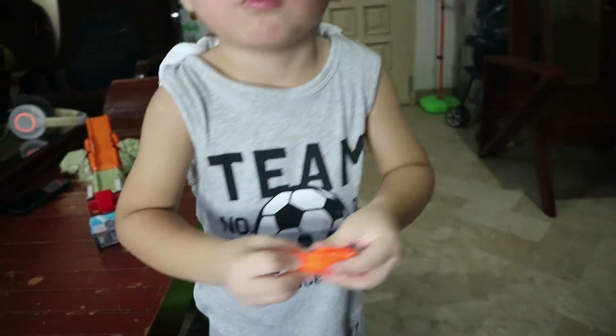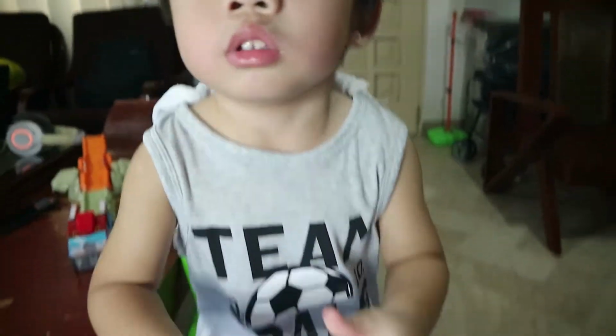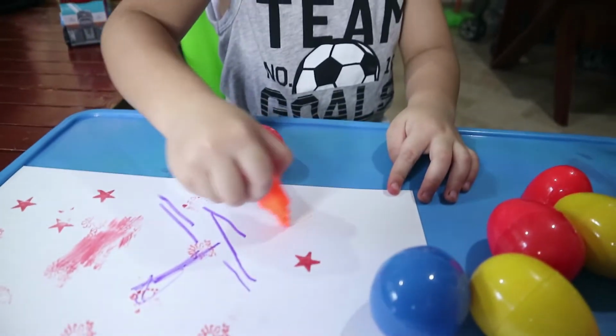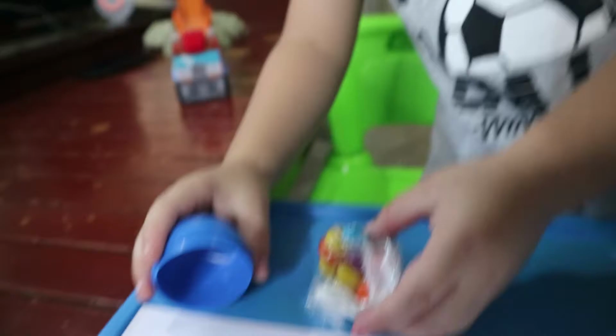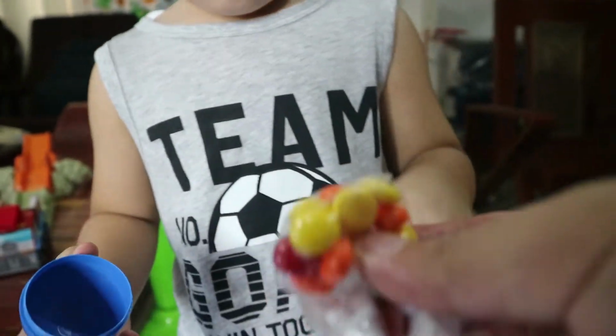Color? Red marker. Is it red? Are you sure? It's a marker, but it's not red. What color is it? Orange. It's orange. Good job. Does it work? Oh, yeah, there it is. Orange marker. Blue egg. What do you think it's inside? Wow! What is that? It's candy.